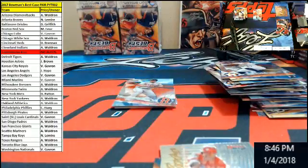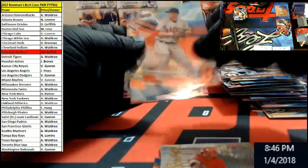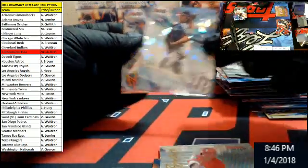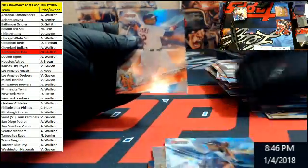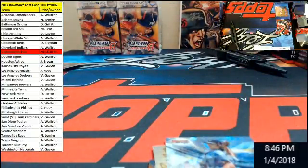Just noticed my main camera is a little bit out of focus there. Groom, Fiedo, Lindor, Kopech, Honeywell, atomic for the Rays, Cespedes. That'll conclude box number 6.